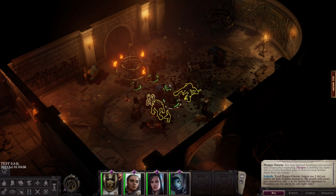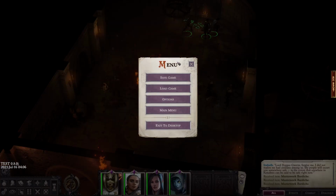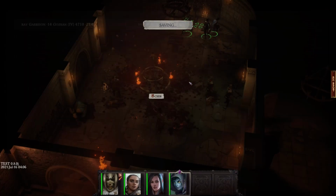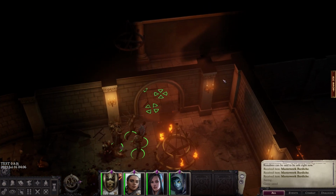All right. Very nice introduction, in my opinion. I think it does a good job of establishing your best character early. All right, let's move on.